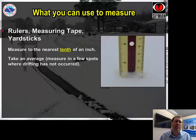What can you use to measure? A ruler, measuring tape, if we're real lucky and get a big storm, a yardstick. So any of those would be perfectly fine. And we want you to measure to the nearest 1/10 of an inch. I know a lot of rulers don't have that. We just want precision.